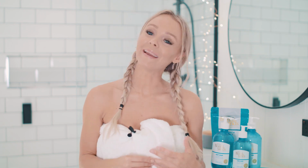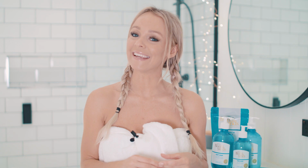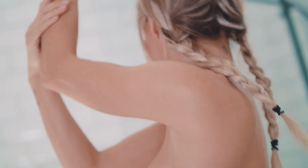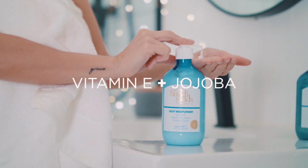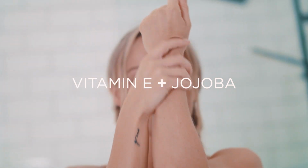So after you have been in the shower and used our body wash, I would highly recommend using our new body moisturiser. Lots of people don't realise that if you have dry skin, your tan will not last for as long as possible. A good way to maintain your tan is by moisturising daily, but it is important to use a moisturiser that's not going to have any nasties in it, that it's going to strip away your tan faster than if you weren't moisturising at all. This is enriched with vitamin E, and it will leave your skin feeling soft, lush, and so smooth.